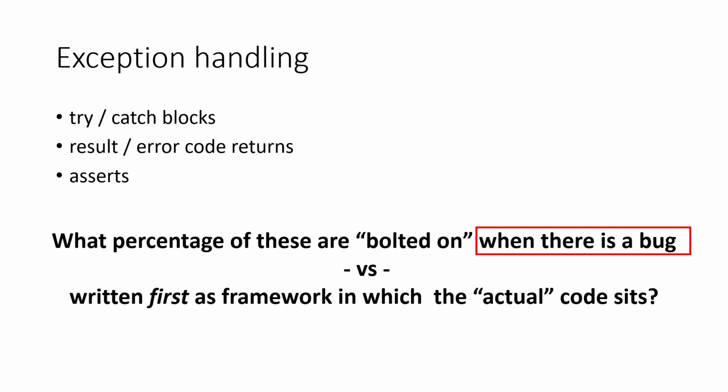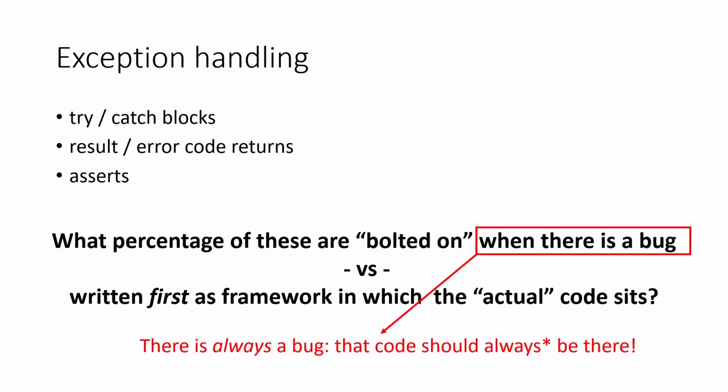Because just asking that question assumes that there is a case when there isn't a bug. And if you're designing for failure, there's always a bug. So the code should always be there. Now the asterisk is there to remind me that I'm talking mostly about the development cycle. As your code improves, you can afford less diagnostics in it. And as it finally moves towards production, you then want to have none in it for efficiency and speed.